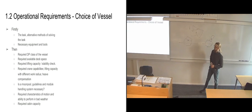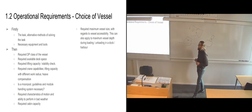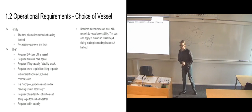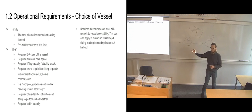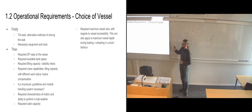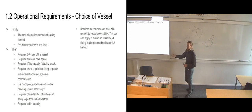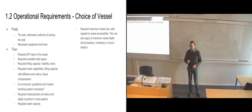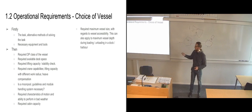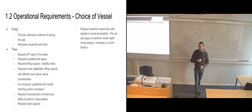And that also happens offshore for operations. We also need to check that we have the required maximum vessel size. And this is with regards to actually where can the vessel go. So for an example, maximum vessel depth, or the draft of the vessel, might hinder it in actually getting into a harbor or a dock in order to load on equipment or offload other equipment. So you have to make sure that the vessel can actually reach all of the parts where it's supposed to reach. And the same goes actually for a rig.